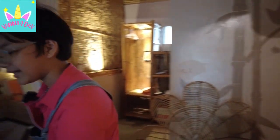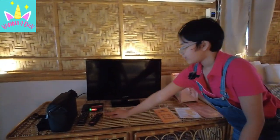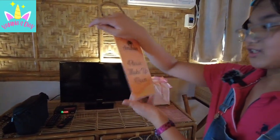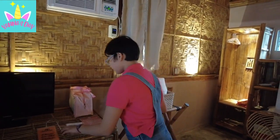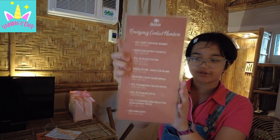Then, don't mind our suitcases. This is the Samsung TV and the remote. And they have this, please do not disturb. Please make up room. So they have that you just put in front of the door. Then you have your house rules and emergency contact numbers. So all the numbers.